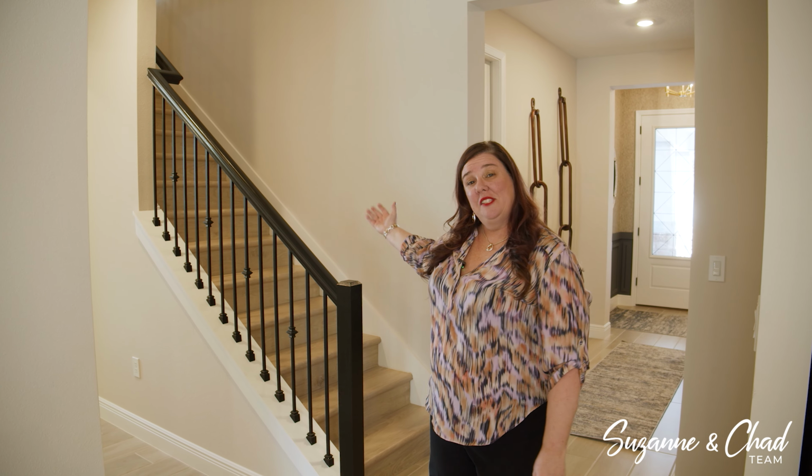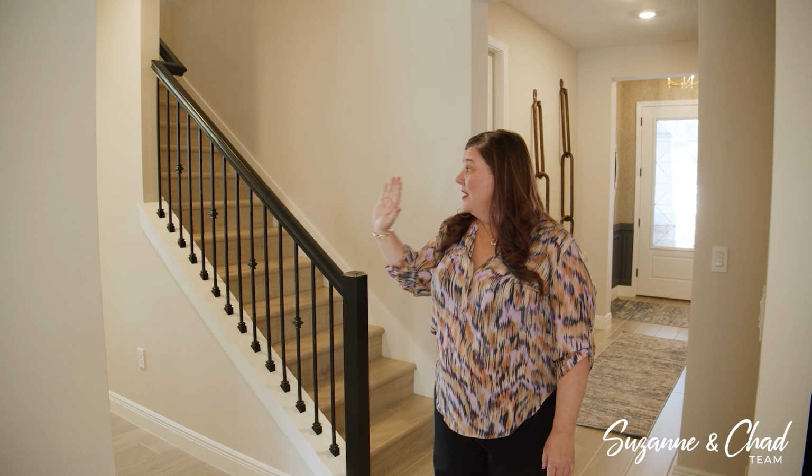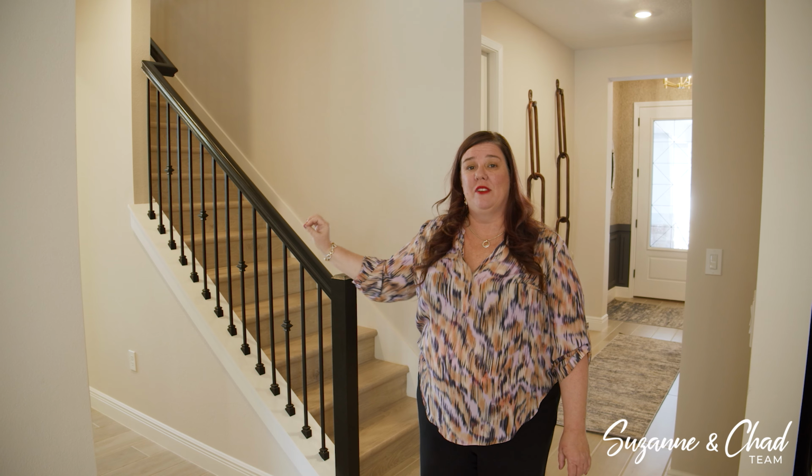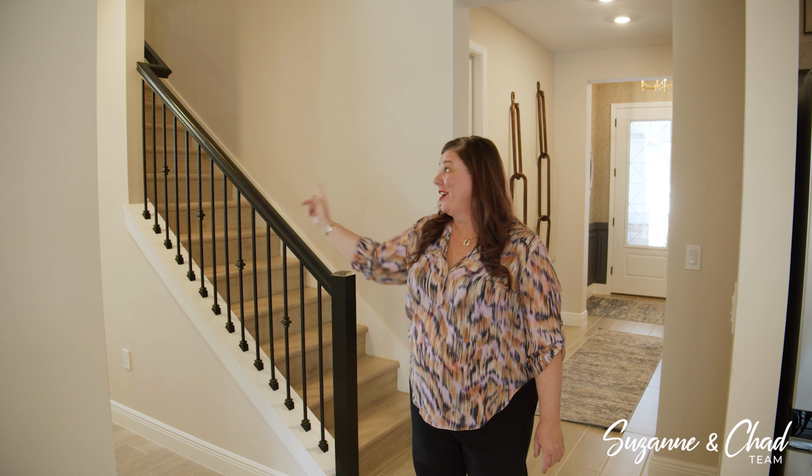In this model, we have the stairs here because we have the bonus room upstairs. The regular Anna Maria model wouldn't have the stairs here. This room, however, over here is in every single model, and it's great for an office, and you also have a half bath downstairs, so check it out.